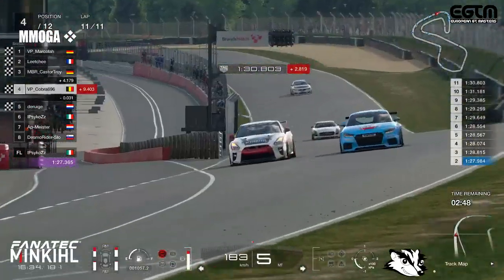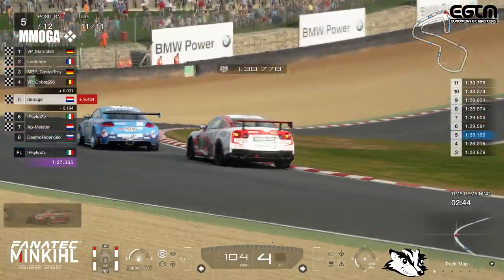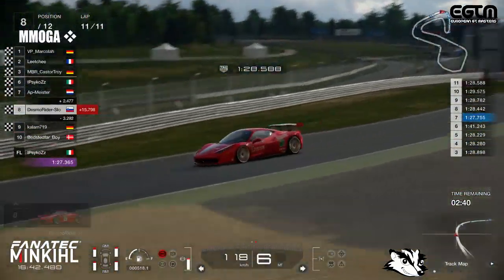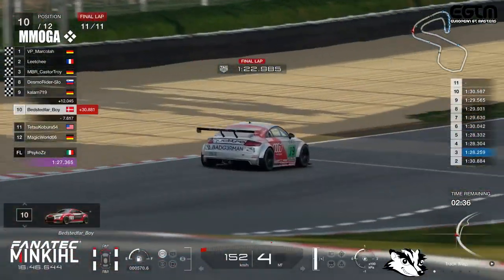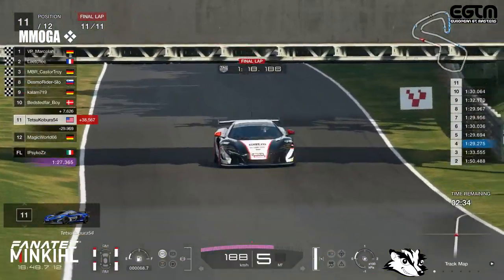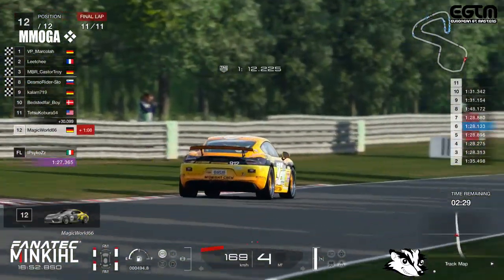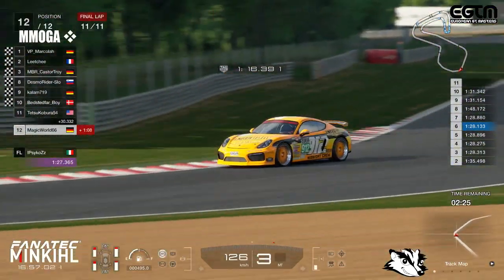Side by side, Cobra just gets it, with 32 thousandths of a second between Psycho on 6 and AP Meister on 7. AP Meister keeps fourth place. Desmo on 8, Kalam on 9, Bedstead Farboy on 10, Tetsu Kubura on 11.